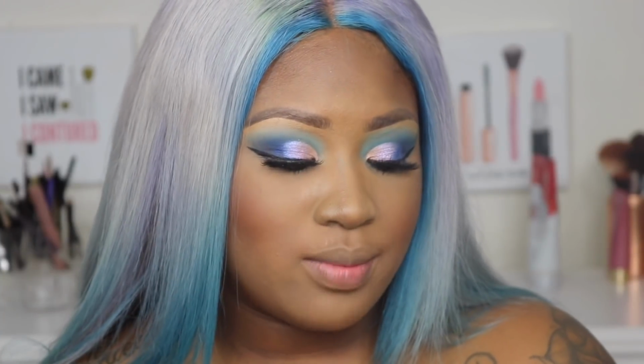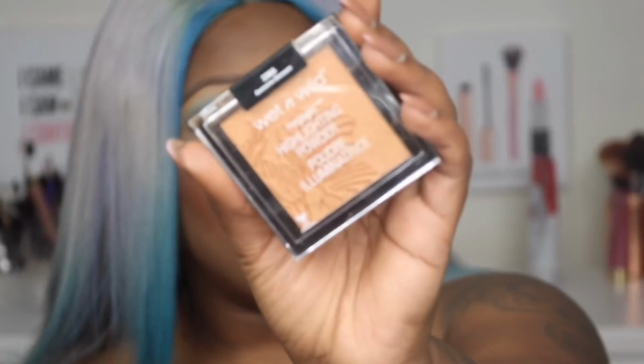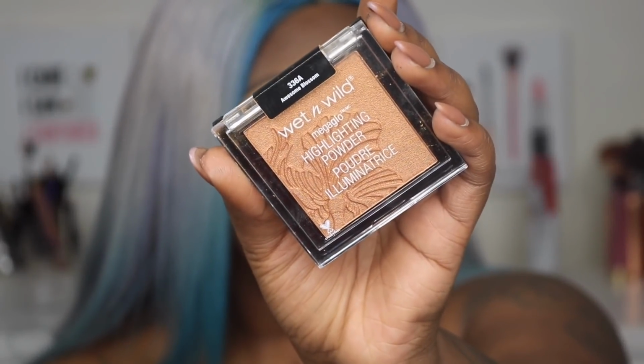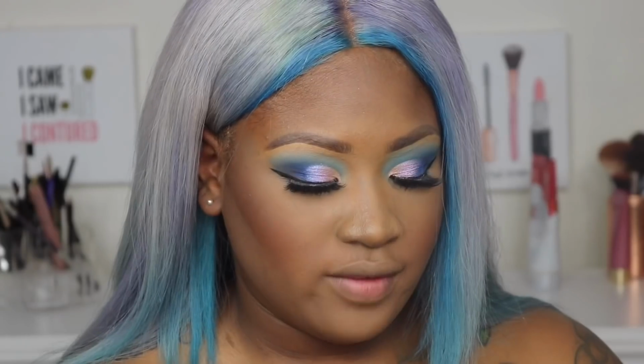I did go ahead and pick up this new Wet n Wild Mega Glow highlighting powder, and y'all know I love my golden flower crown, and they said it was new, so I picked it up. So this is in the shade Awesome Blossom. So it's a nice, pretty, like goldy bronze. I'm thinking it'll work. Okay, so let me pop this behind my ear, you know, so we can get the tea. I feel like the brush picks up a decent amount of product.